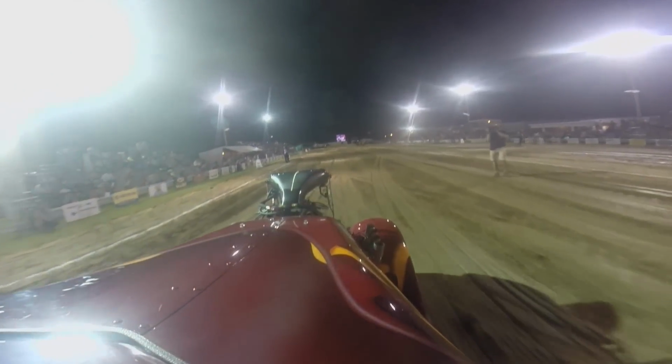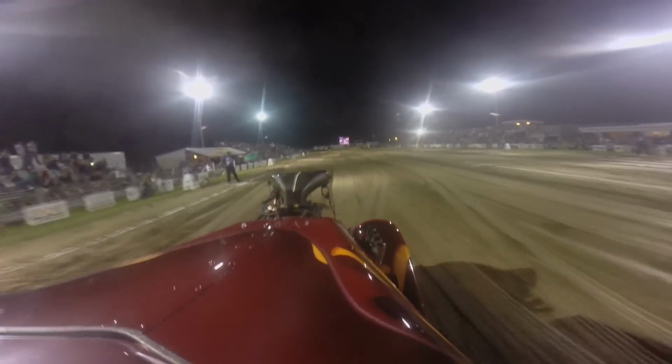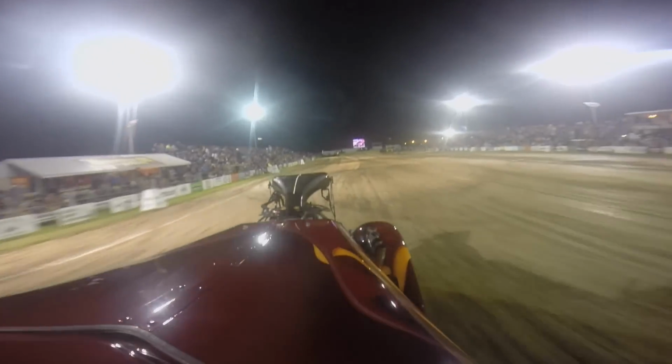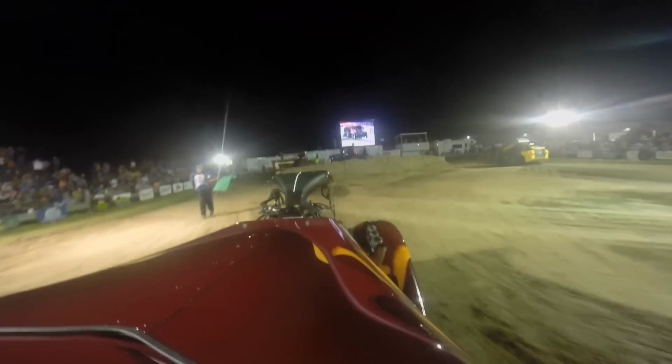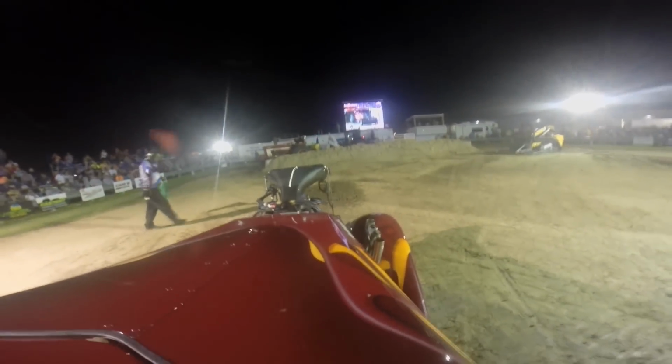Those flames just make it look like it's going faster than what it is, but listen to this thing. I just love to drive this car downtown one time. It is a cool, cool looking car, but you can't pick that pull apart by no means.